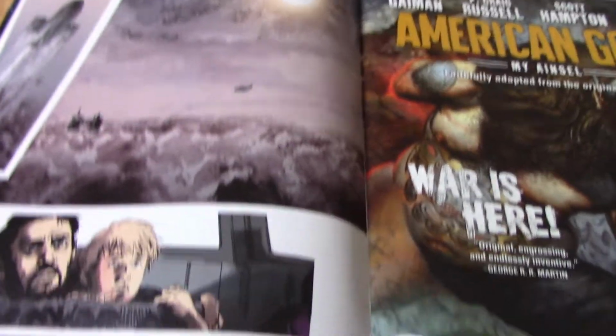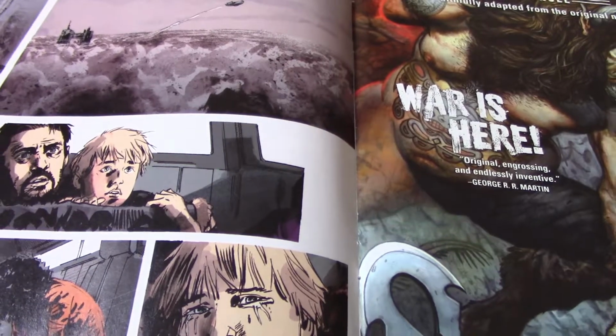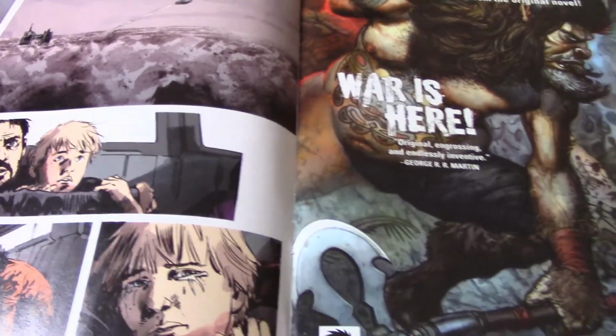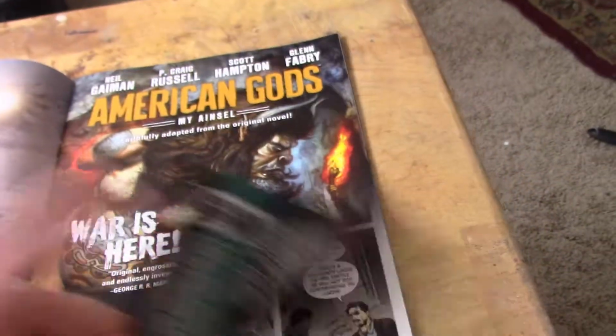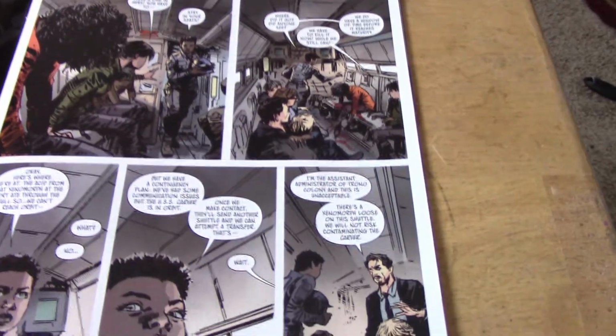Unfortunately, they can't go into orbit, so the ship in orbit has to come down to them. It was damaged by the alien in the previous issue. Now that they've cleared the turbulence, they start discussing what they're going to do.